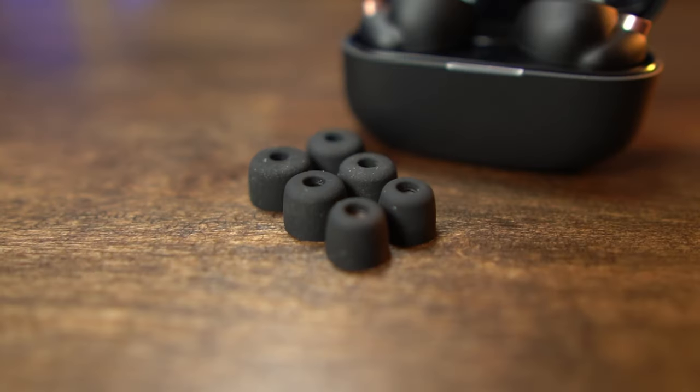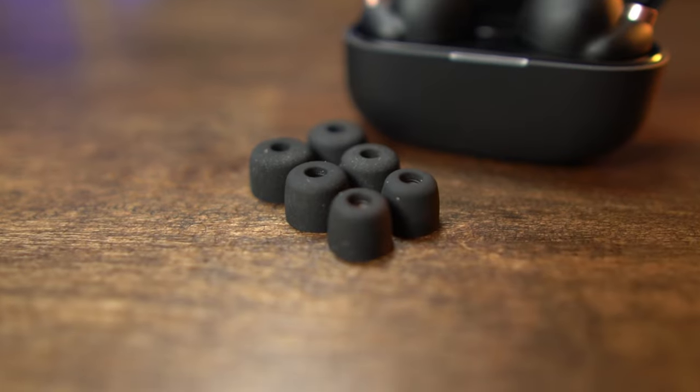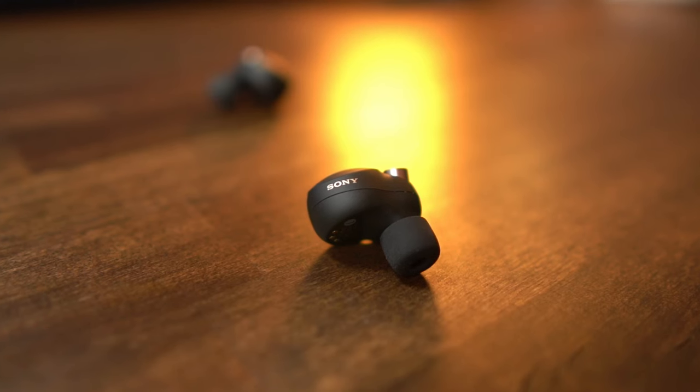This segues nicely to our next section of comfort and fit. This is admittedly a very subjective comparison, but personally I found the Linkbuds S to be significantly more comfortable to wear for both short and long stretches. This starts with the tips provided, which is another big difference. The XM4s included four different size ear tips made of foam with silicone coating.